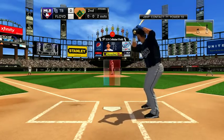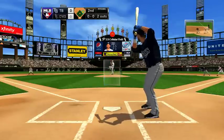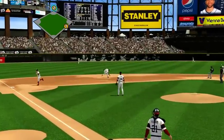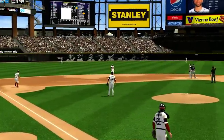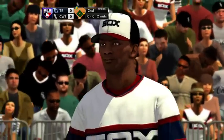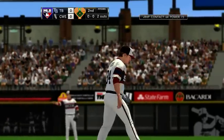Well, this is what you want. You've got speed on first base, tie ball game. You have to do what you can to get him in scoring position. Let's see if they get him going. Oh, and he dropped it. Well, let's see what happens. Luke Scott's at the plate. Designated hitter, number 30, Luke Scott.